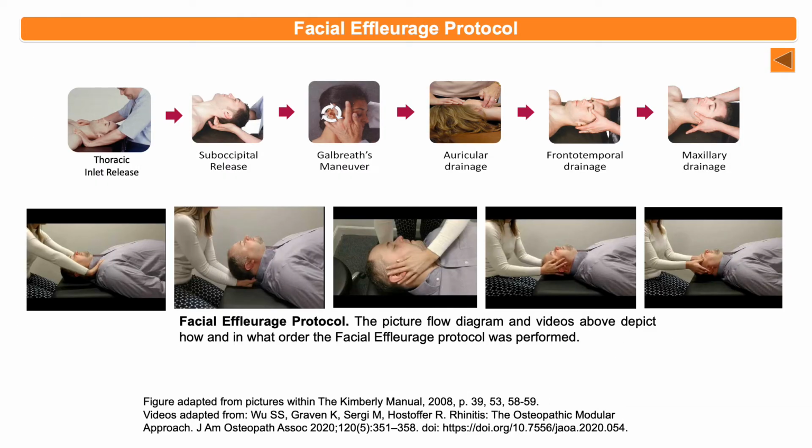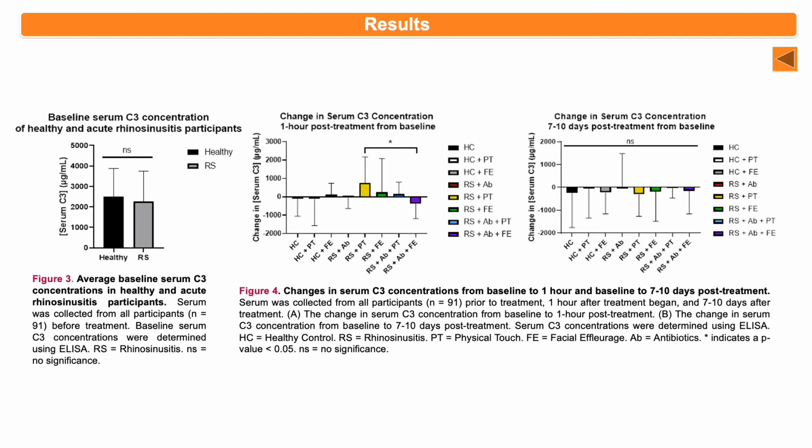This diagram depicts the techniques included in the facial effleurage protocol. We began with thoracic inlet release to facilitate lymph drainage downstream. Following thoracic inlet release, suboccipital release, gall rest maneuver, and auricular drainage were performed. Lastly, facial effleurage was performed, which included rhythmic pressure over the frontal and maxillary sinuses. The sham treatment was performed by the study coordinator, who performed the same movements and positions as the physician. However, they did not supply any therapeutic pressure. Each of these videos depicts the treatment shown in the figure above.